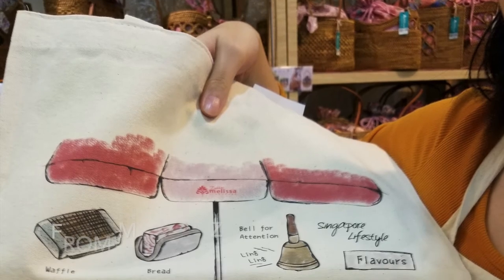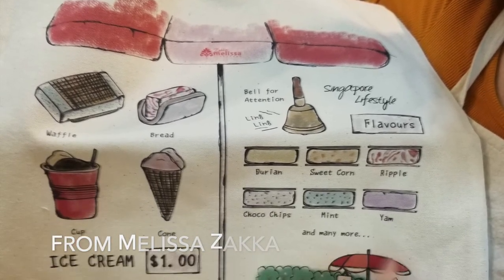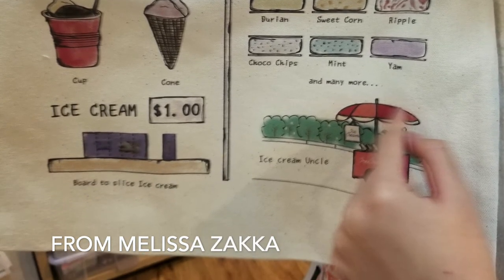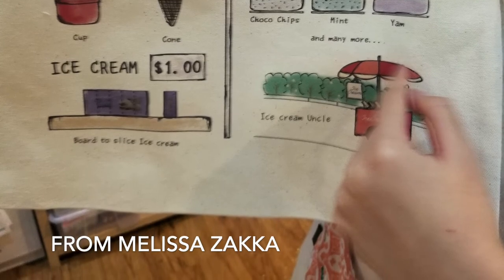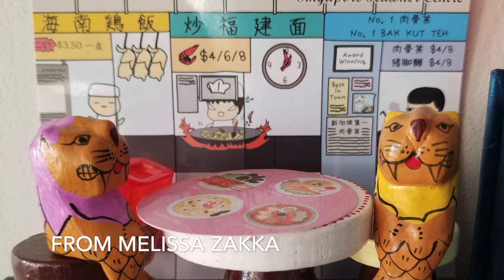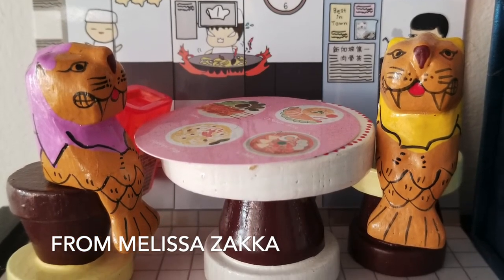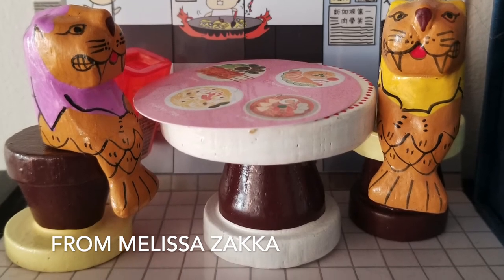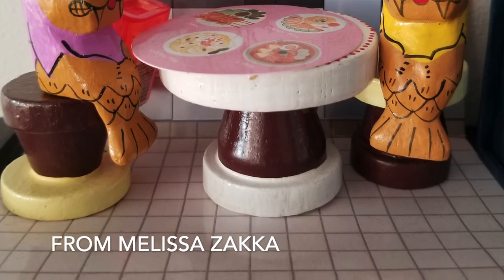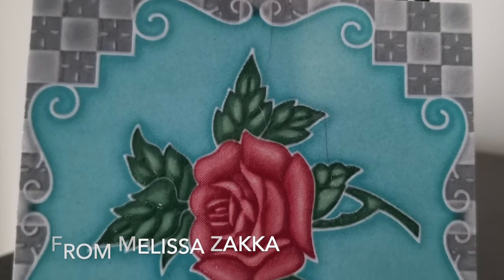In case you're the kind of person who appreciates diagrams, here is a drawing of all the different types of ice cream that you can get from the ice cream man in Singapore. That diagram was printed on a bag that I got from Melissa Zaka. It's a cute little gift shop at one of the shopping malls, and I also bought this little hawker center diorama and this Peranakan tile from Melissa Zaka. It's a great store and the prices are super affordable.